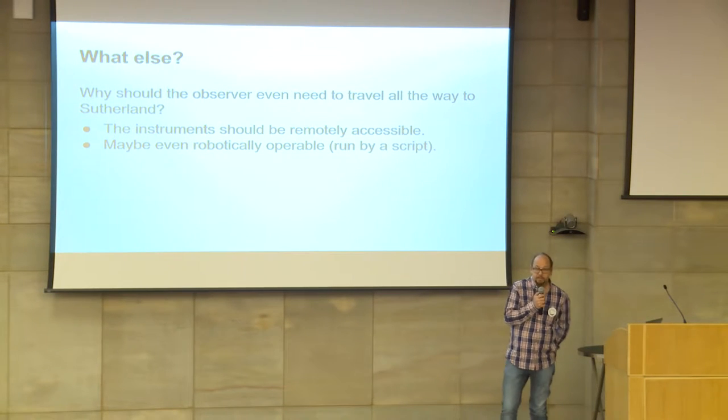The other thing is, Sutherland is quite a long way from Cape Town. It's around about 400 kilometers away. Often observers don't want to spend a whole week there. They might want to just have one event which they want to look at, and it maybe takes an hour or two, and then, you know, they're done. Why should somebody need to travel all the way to Sutherland just for that?